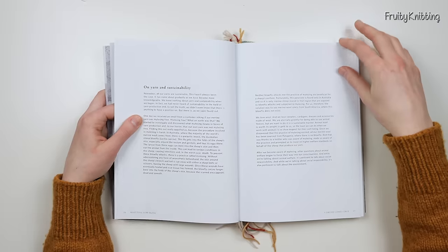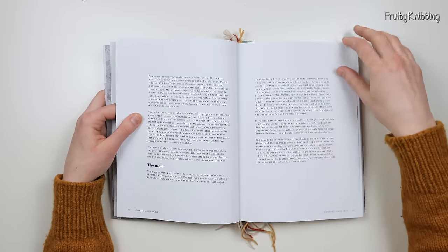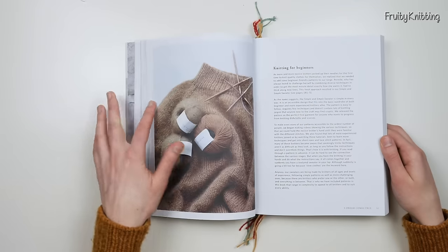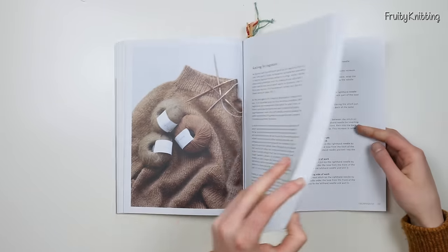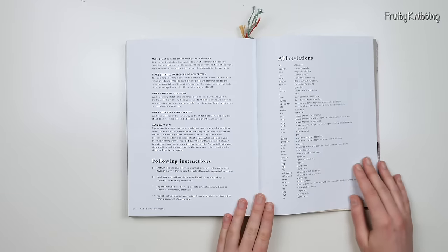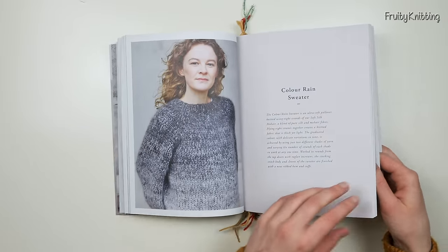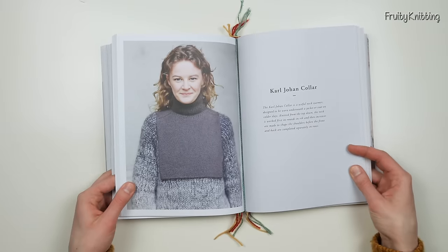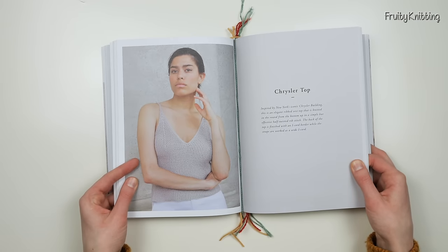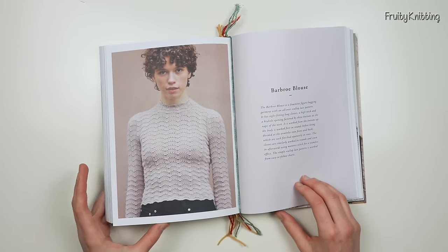They try to be considerate of the environment, the animals, and also the people involved in the production of their yarns and designs. And because this book is for beginners and more advanced knitters, it also includes a brief explanation of some of the basic knitting terms and techniques. The patterns are mainly sweaters, but there's also some accessories like a hat, a neck warmer, and some more summery projects like the Chrysler top, and the Barbroe blouse, which I'm knitting.